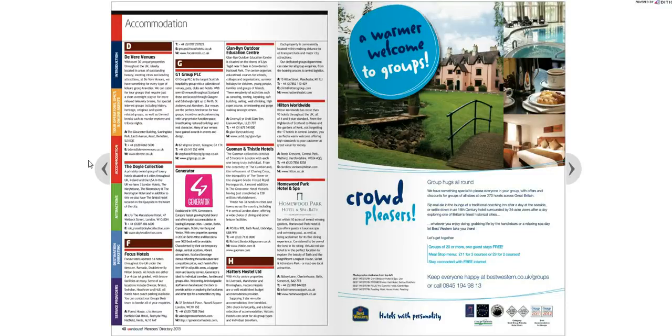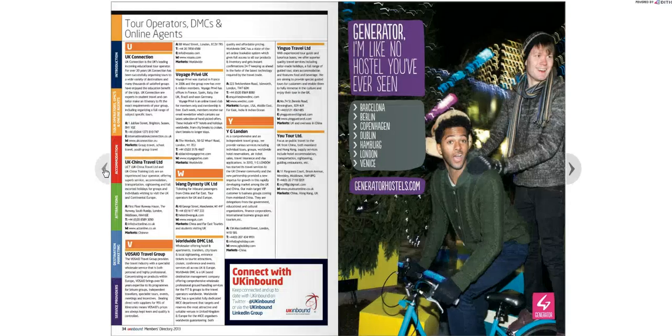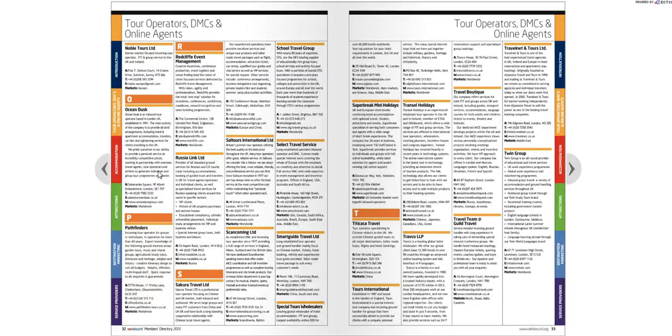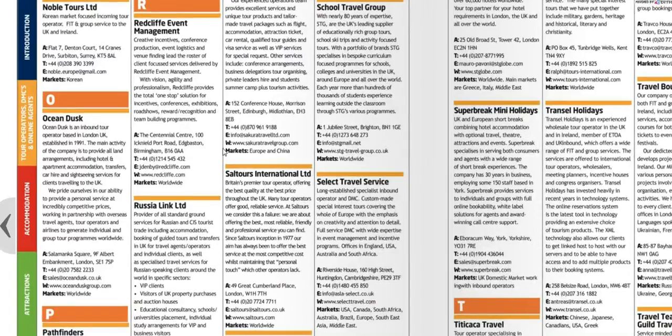Next is this UK Inbound Directory, and as you can see, it's a clickable brochure. There's lots of information included here, from accommodation to tour operators, etc. You can zoom in and see that each company has got a little blurb, as well as links to additional information, their website, telephone numbers, etc.